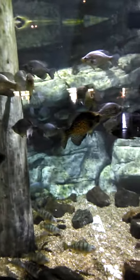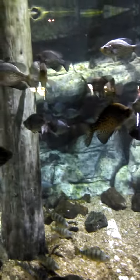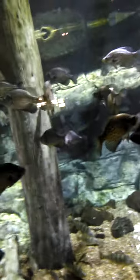Here at the Bass Pro Shop. That's the crappie, right? Yes, crappie. All those are crappies. Okay, here's the crappie fish in the aquarium.